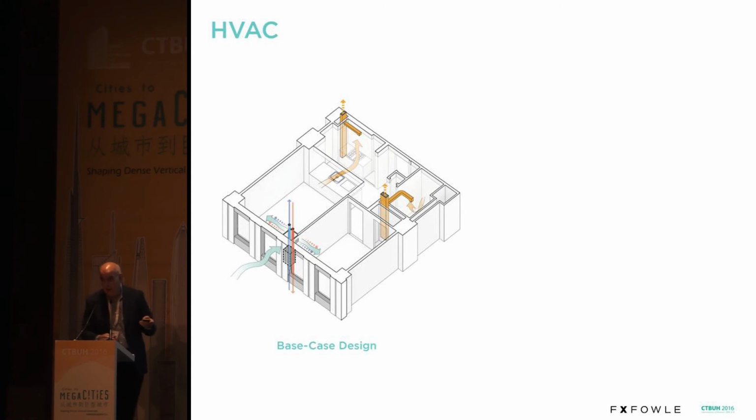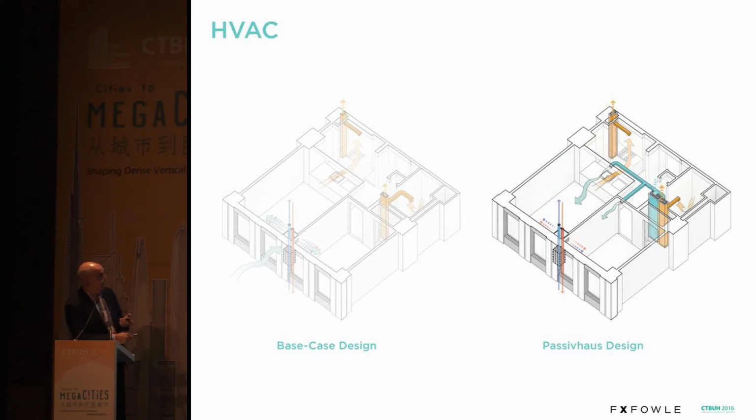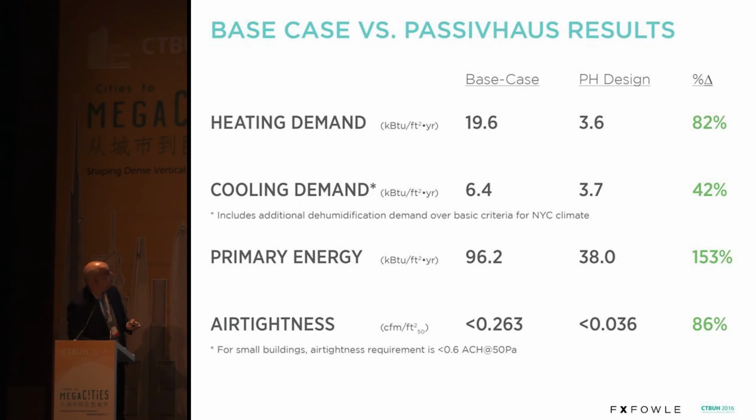This was the base case mechanical system. The air was brought in from the inside. There was a heat pump that went up to a cooling tower, and in the case of this, exhaust was just basically taken out through the kitchen and toilet exhausts in the apartment. The revised design basically kept the outside location of the heat pump, but no outside air was introduced there. In lieu of that, additional risers were put in, and at the top, there's a heat recovery wheel. So fresh air is introduced from above, exhaust air is taken out from below, and in between, the air is preheated or pre-cooled.